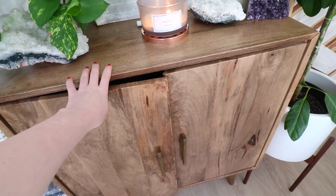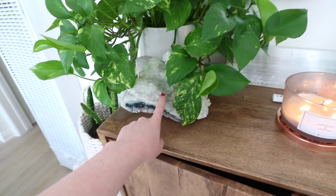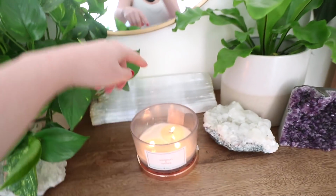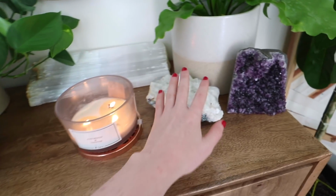And we have my, I don't even know what you'd call this, little cabinet desk. No, it's not a desk at all. This is from TJ Maxx. We have a big green pufflight crystal. We have a beautiful big plant in this amazing planter. We have a piece of selenite. We have a large piece of selenite to keep the energy high.